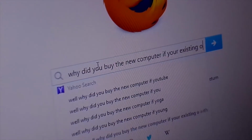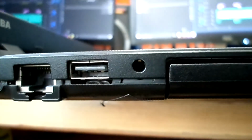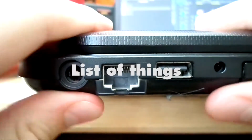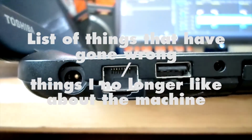So now you are probably shaming me through your computer screen, typing things like, well, why did you buy the new computer when your existing one worked just fine? Well, the side air vent problem wasn't the only thing to go wrong on the old Toshiba. In fact, I even have a list of things that have gone wrong, or things I no longer like about the machine in the last 2 years.